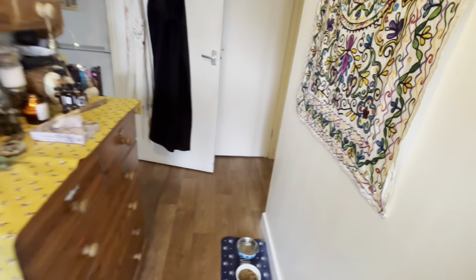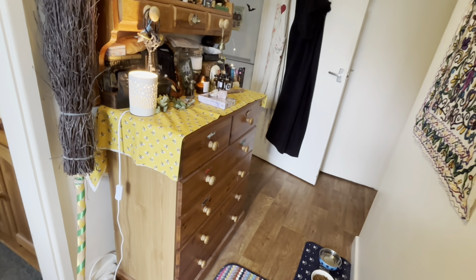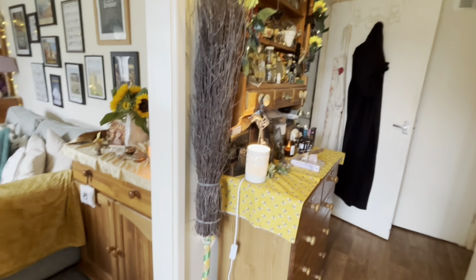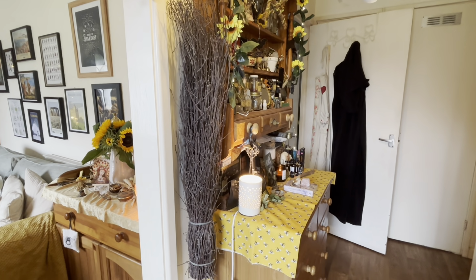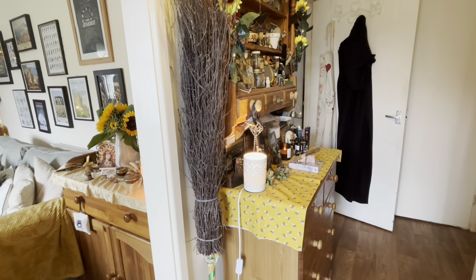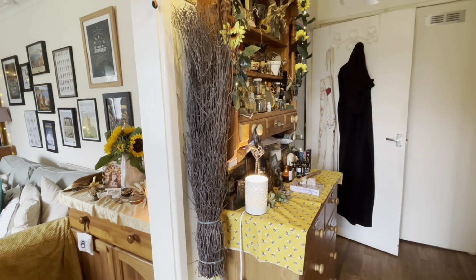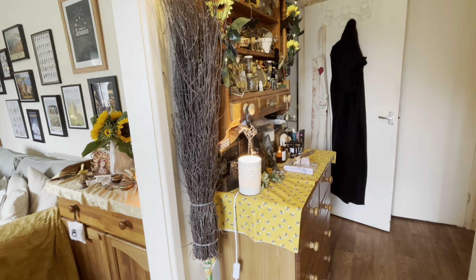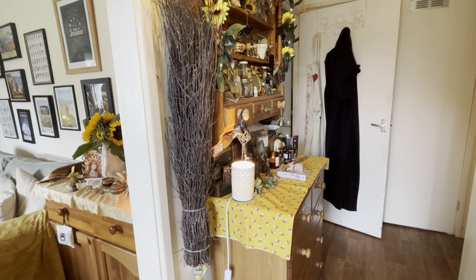I think that's the haul done. These are Mark's drawers, where he keeps all his bits and pieces. And there's my besom as well, that was a gift from my lovely friend Von, and it came all the way from Glastonbury. Hi Von, if you're watching. And I love it. It's one of my absolute favourite things, and I was so lucky to be gifted something so special. That's the haul done.